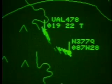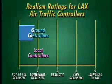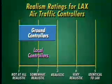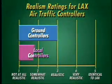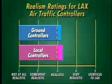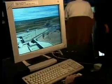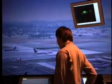Let's put the data on the graph. As you can see from the data we collected, both the ground and local controllers believe that our simulation of airplanes on the ground and in the sky met our goal of being realistic compared to LAX. In fact, the data shows that we exceeded our goal and we were very realistic compared to LAX. Just as John collects data to help train pilots for safety, Future Flight Central will realistically simulate our nation's airports so they can continue to run smoothly and safely.